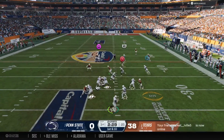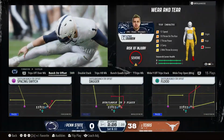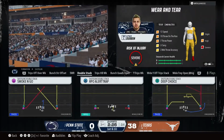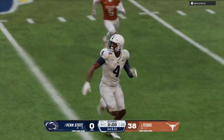On 1st and 10 here, looking to throw the ball. Bringing pressure. Caught on the outside. It's Cook. And a big game before he goes out of bounds. The offense keeps churning, gets a fresh set of downs. And a player is down injured after that last play. We'll take a timeout while they check him out.